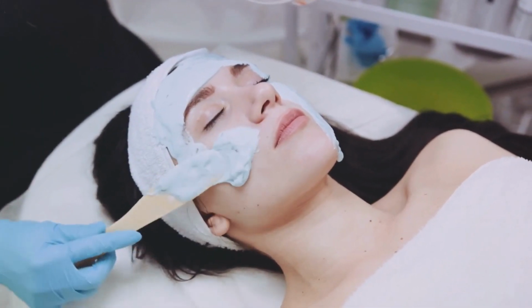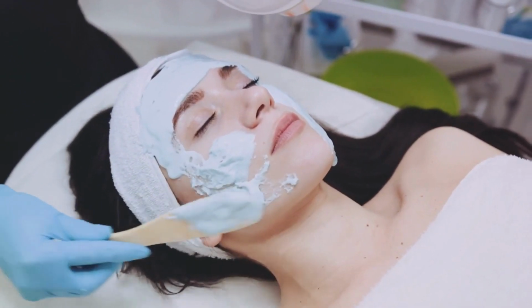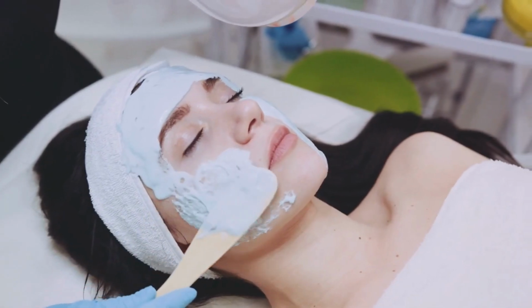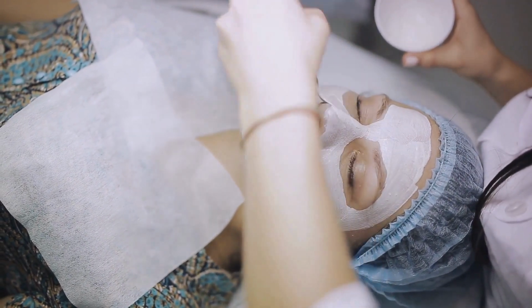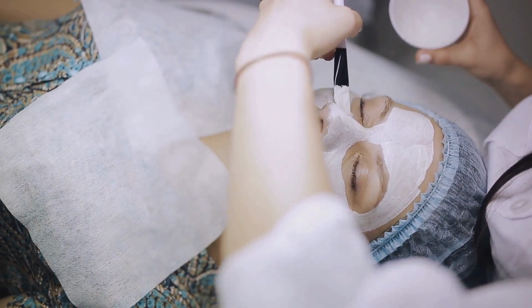Then we come to special treatments like serums and masks. Serums are power-packed with active ingredients that target specific skin concerns. For instance, a vitamin C serum can brighten your complexion, while a retinol serum can help reduce the appearance of fine lines. Masks, on the other hand, provide an intensive treatment to revive and rejuvenate your skin. They're like a spa day in the comfort of your own home.